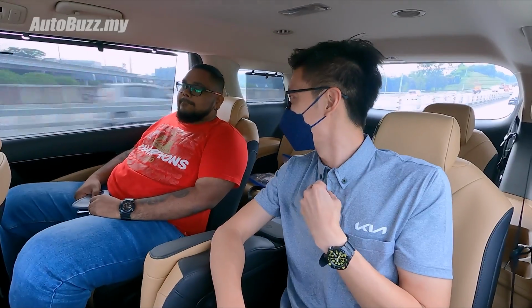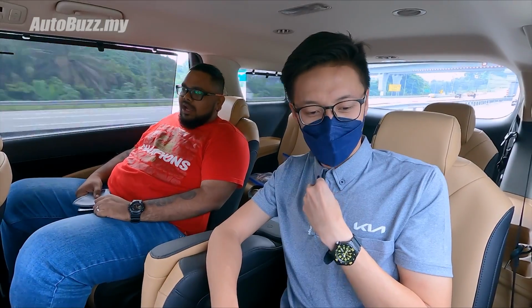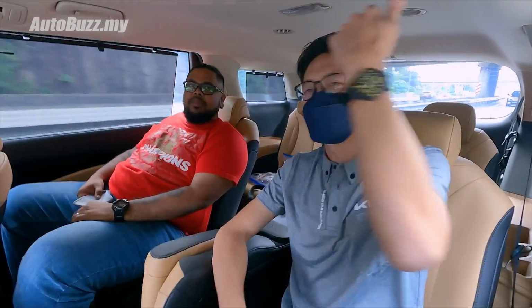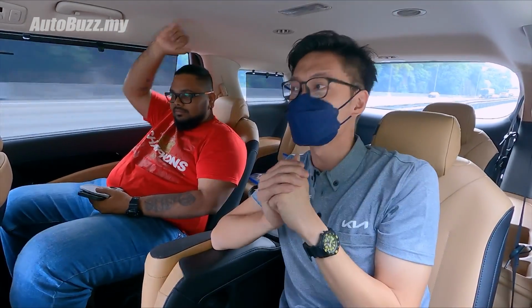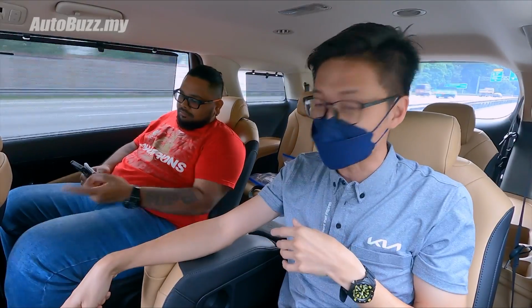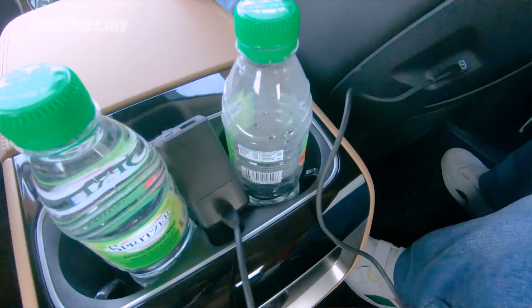What's the ride comfort like? The seats are a bit firmer than what we expected. Space-wise, no problem. We're both about the same height, about 180 centimeters, 170 plus centimeters. As you can tell, plenty of headroom to go. We've got aircon adjustments over there. I'm charging my GoPro batteries with the USB port behind the driver's seat.